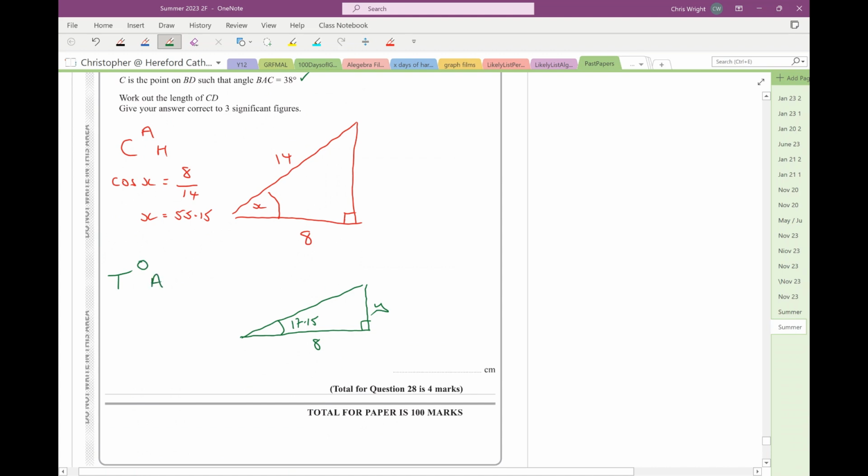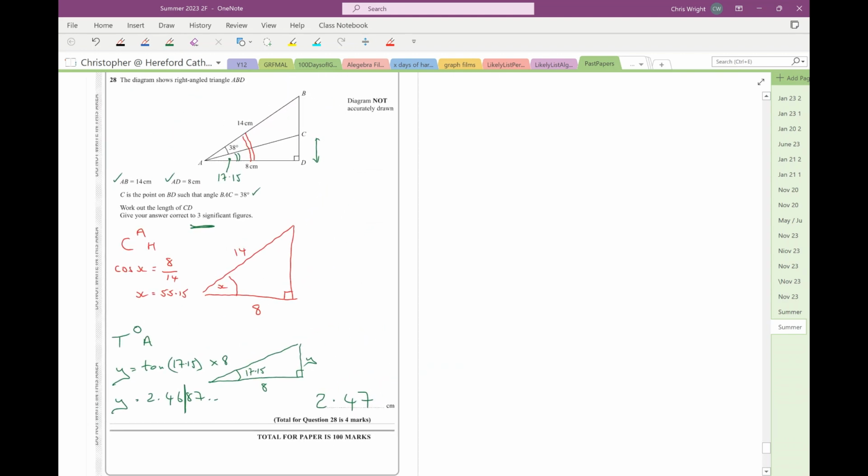So I'm looking for the opposite, aren't I? So the opposite y is going to be tan the angle, 17.15, times 8. So I've got 17.15 on my screen already. So I'm going to find tan of that and times that by 8. Gives me an answer for y, 2.4687 and so on. And it wants it to 3 significant figures. So there's the cutoff point, 2.47. And that is question 28 done.